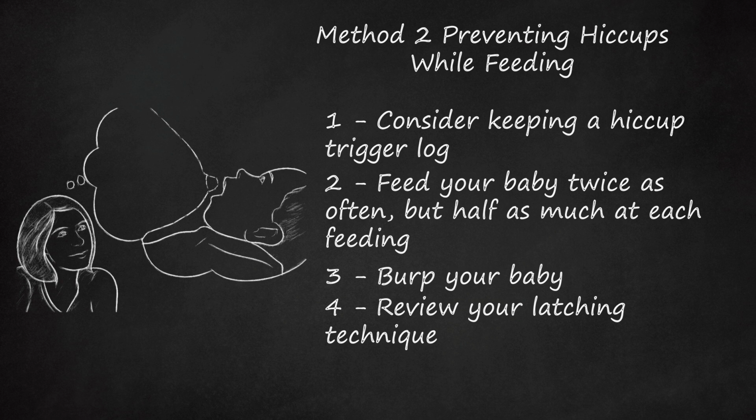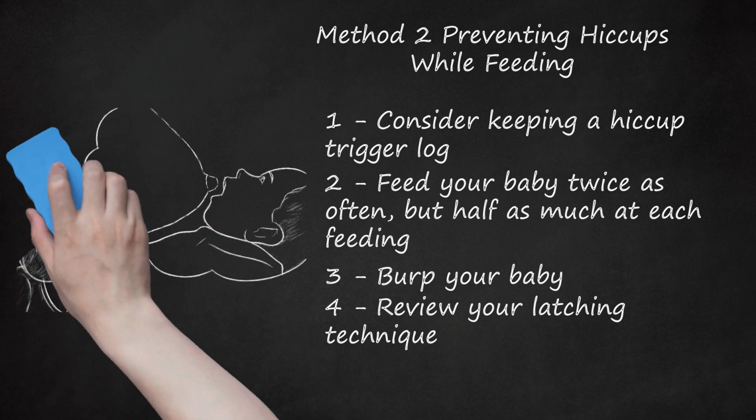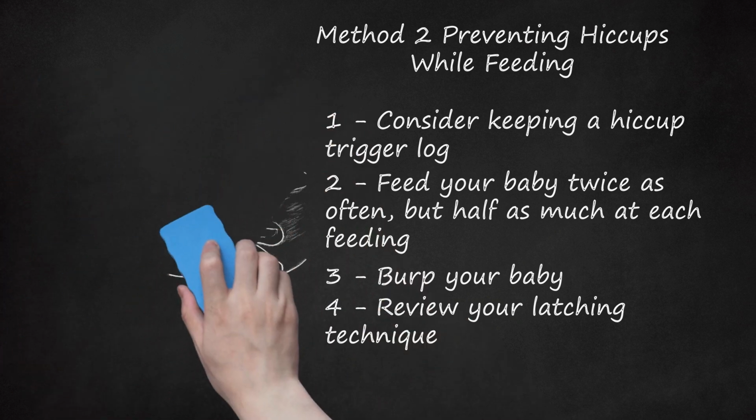If you are bottle feeding, tilt the bottle to a 45-degree angle, bottom up, so that your baby sucks in more formula than air. Consider using a bottle with collapsible bag inserts, as these are designed to reduce air swallowing.